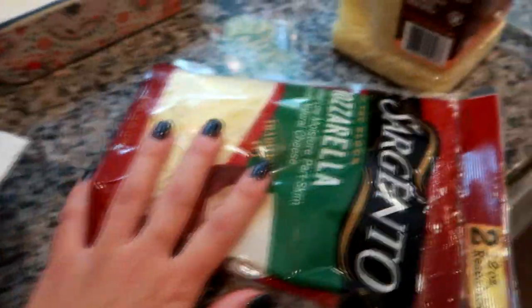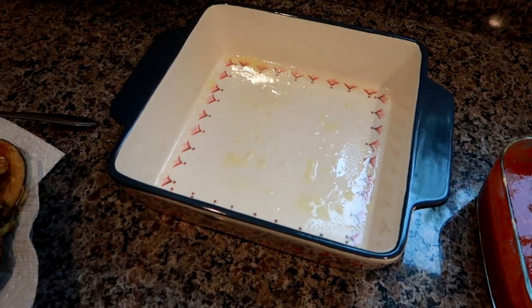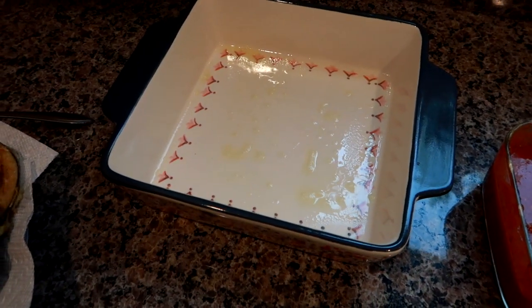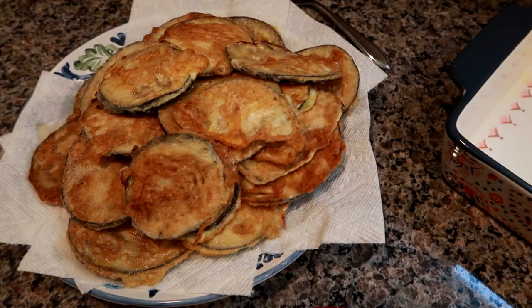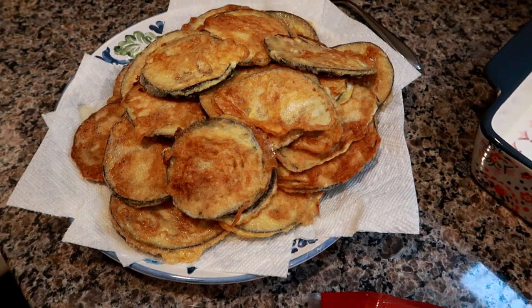But I have my mozzarella cheese, my parm cheese, my homemade sauce that I thawed out, put a little cooking spray in the bottom of my stoneware pan. And I'm going to go ahead now and assemble this and show you guys how easy it is. This is really the only time-consuming part, frying all the individual pieces.